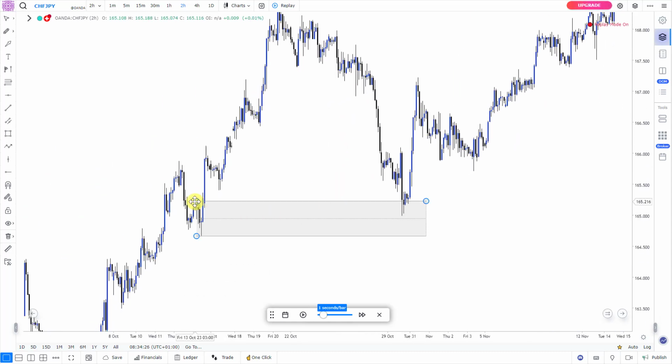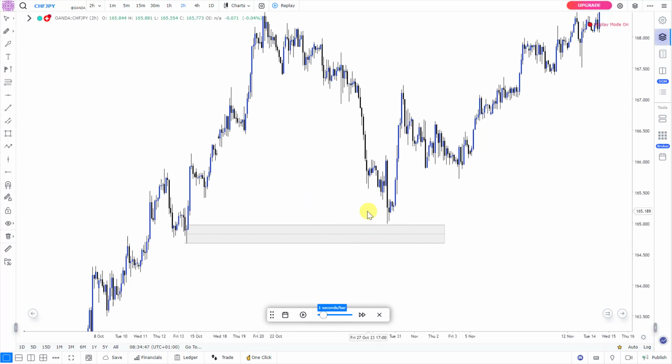But I didn't actually get involved in this trade. Why? I refined my zone, and this is what I usually do a lot of times, where you see me refining my zone. So I refined my zone to this particular area right here. This is what my zone looked like, because I was trying to trade from a lesser zone. I don't want to trade from a large zone, so I refined my zone this way.